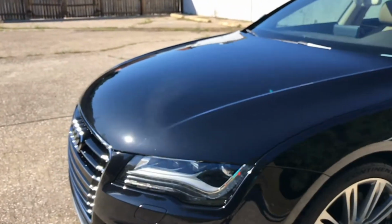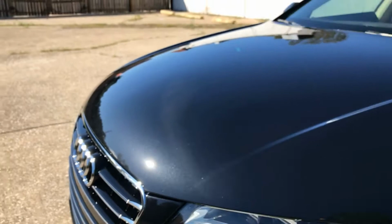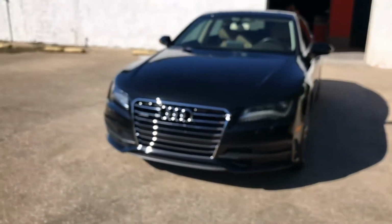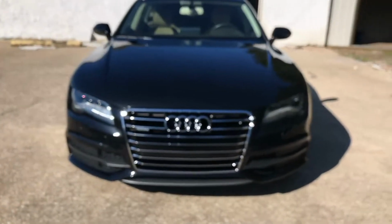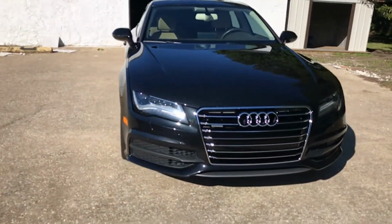We also did a touch up on the front end of the vehicle. And the touch up, it filled in a lot of the imperfections for the rock chips. Now this vehicle, it looks much better.